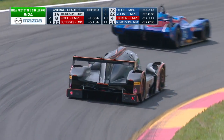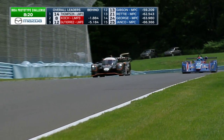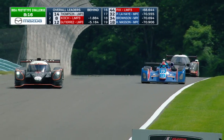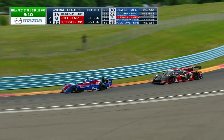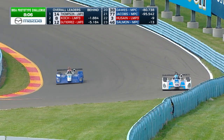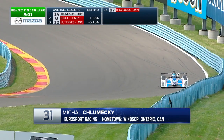And a succession of fastest laps by Colin Thompson. That lead now out to 2.4 seconds over Kenton Cook. This is a clinic being put on by Colin Thompson in car number 14. Very impressive drive from Colin. You have to wonder what this race will look like tomorrow, Jeremy Shaw, when there is a little bit of moisture in the air. Oh, Michael Klamaki has pulled off the racetrack in car number 31.